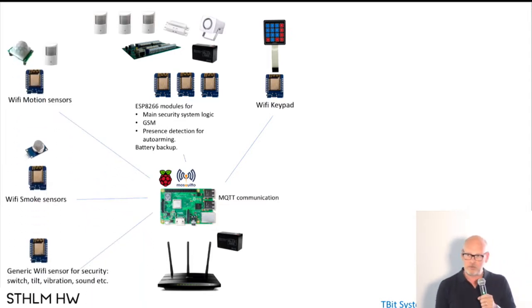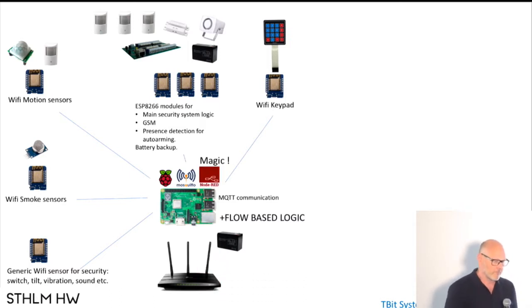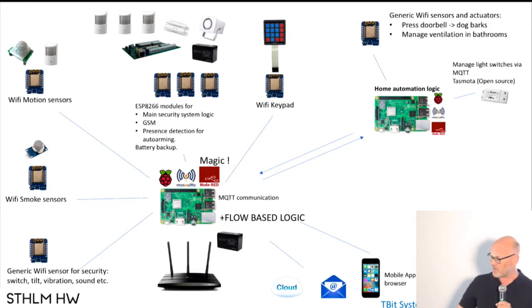To this I added my sensors that were also based on the ESP8266 and contained logic, very intelligent. And this is when the magic happened. I implemented Node-RED. And suddenly I could start to define flow-based logic within the Raspberry Pi and get stuff really happening. So this gave me access to cloud. I could have mail. I got a mobile app for free. And I even implemented a separate Raspberry Pi that I defined to only work with home automation stuff, like turning on lights and pressing the doorbell and a dog barks and switching on TVs and other stuff.